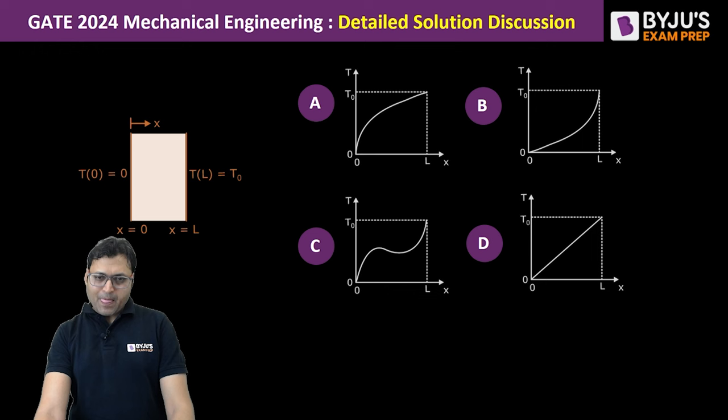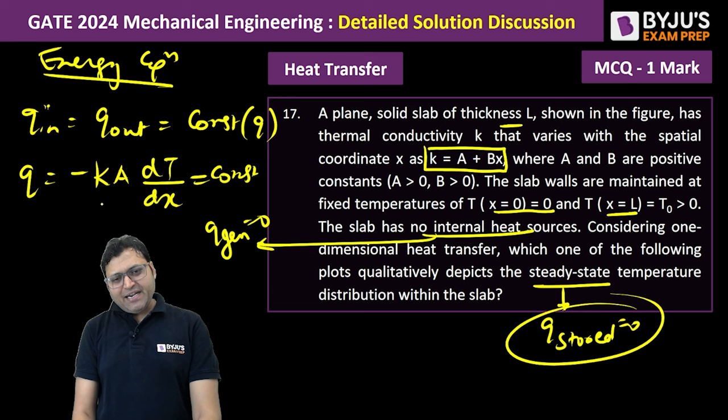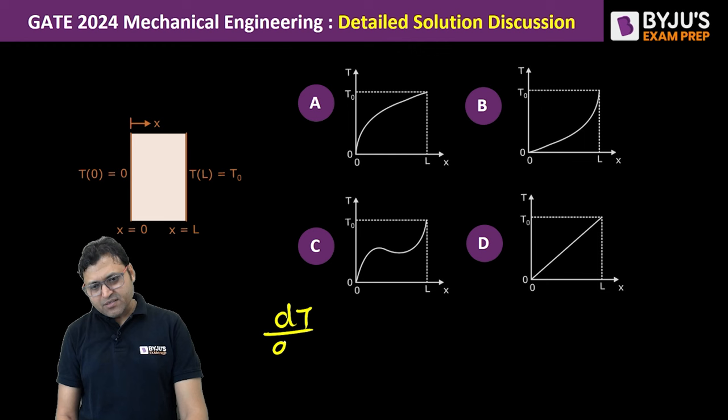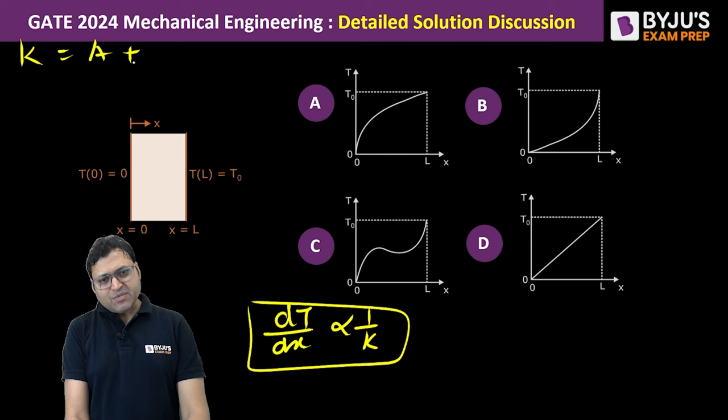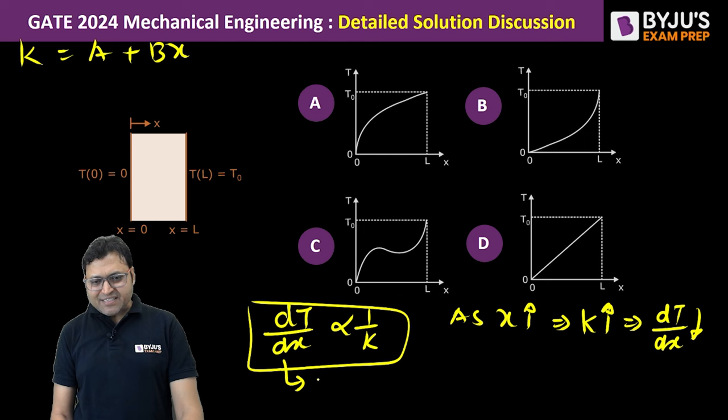We can say Q is equal to constant, and Q is given by minus K into A into dT by dx. That will be constant. So dT by dx is inversely proportional to K. Can we say dT by dx is inversely proportional to thermal conductivity? dT by dx is the slope. And K is given by A plus BX. So as X increases, what is happening to K? K will increase, and what will happen to slope? Slope will decrease. So as X increases, the slope of the curve will decrease.